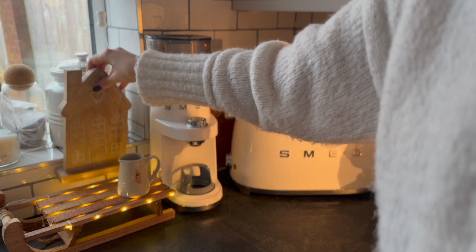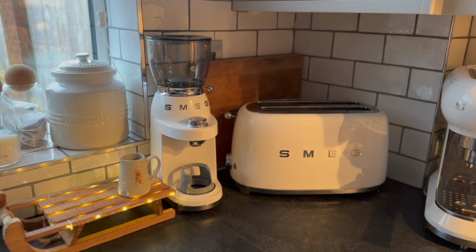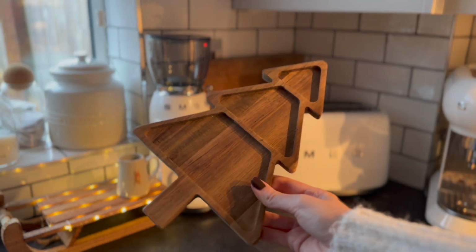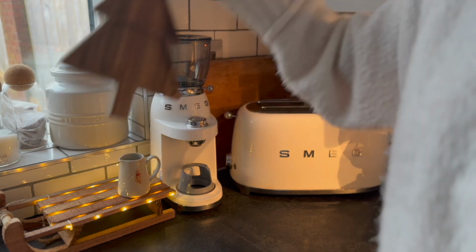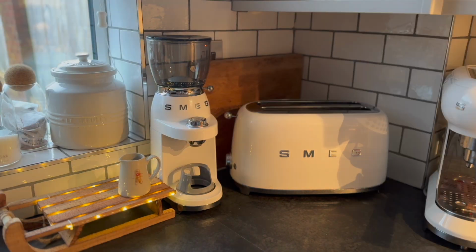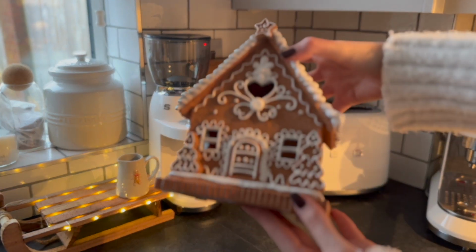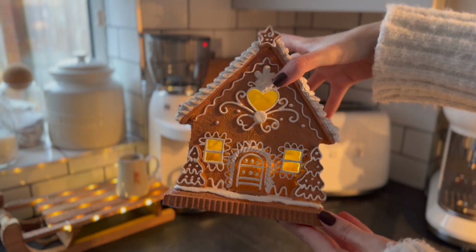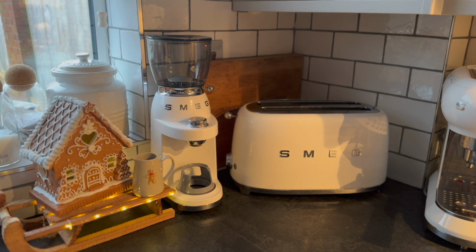I don't feel like the gingerbread house is working there, so I'm not going to use that there. I might try out this wooden Christmas tree board, or potentially I'll put the wooden Christmas tree here. No, it's not really working there. Let's try something else. I've also got this light up gingerbread house from Next Home, which I could potentially use on top of there, so that it's a full gingerbread theme. I think I'm liking that better. Do you like that too?